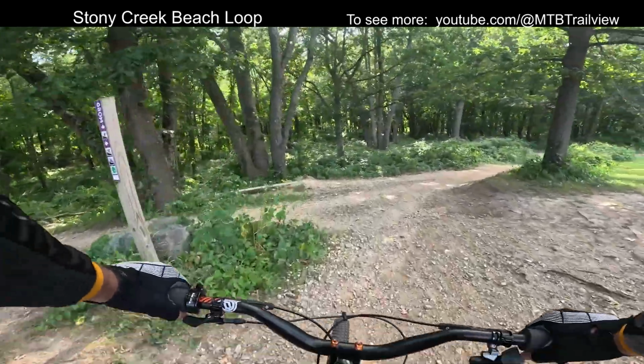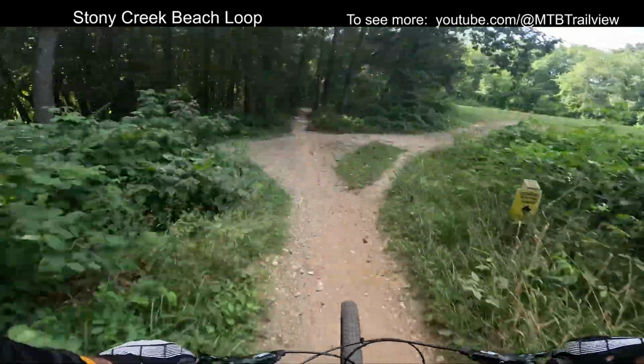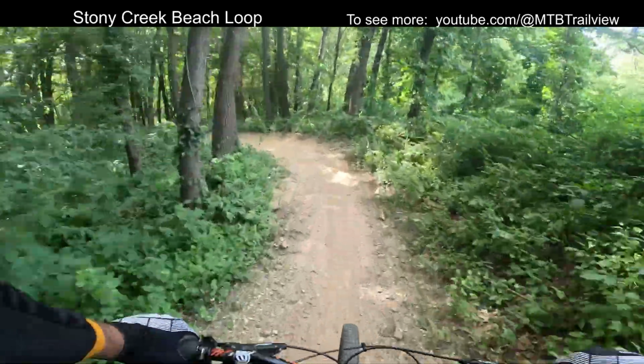So if you found that you quickly outgrew the Grom Trail and you want to try something just a little bit more difficult and venture out, the next trail you want to try is the Beach Trail, the Beach Loop. Let's check it out. So you enter the trail at the same place, but instead of taking a left, you're going to keep going straight to get to the Beach Trail.